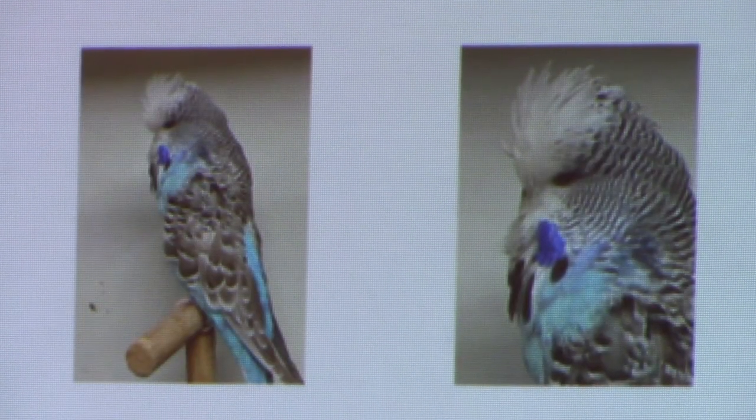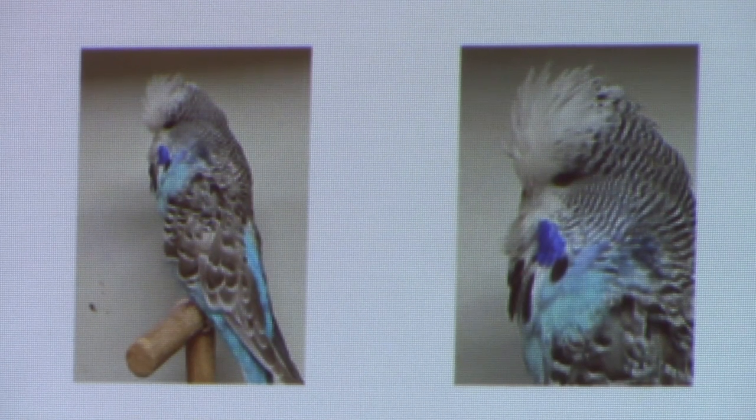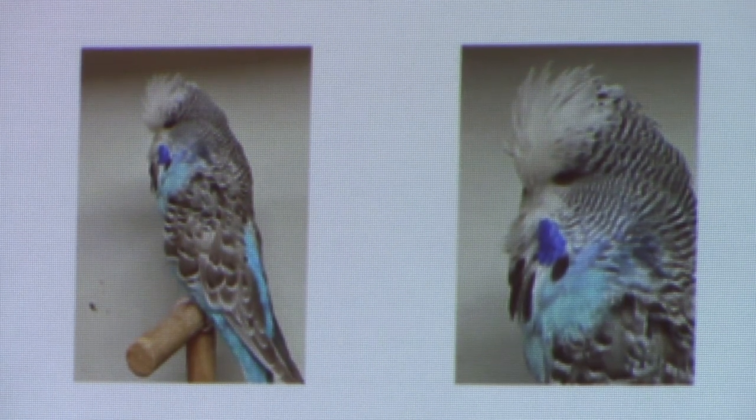This is a little young cinnamon. He's one of mine, isn't he? Yeah, that's the son of the old man. He's got four in the nest box now, and I've already got three out of him. Very nice cinnamon cobalt out of him.